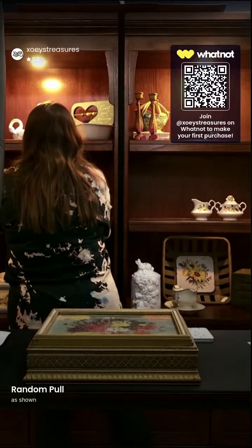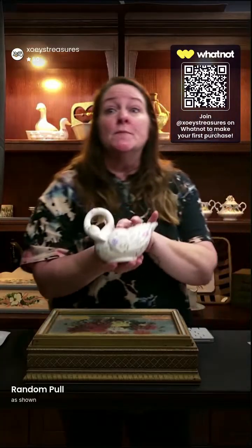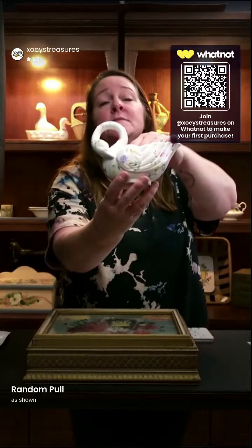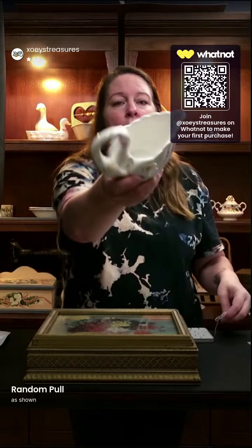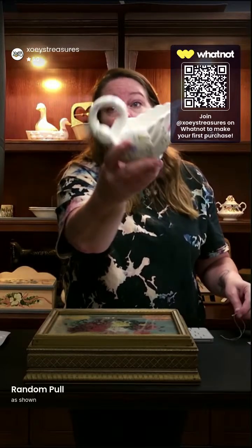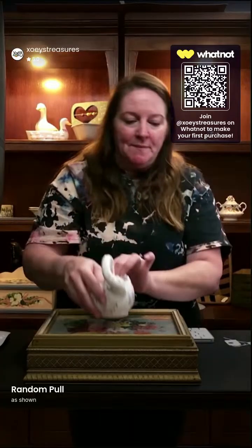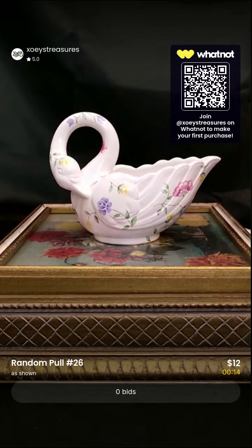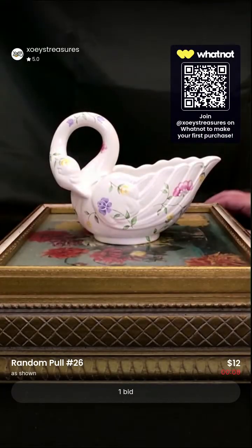Let's see what else. Oh, that was loud. Let's see what else we have. Look at this. This is the 3rd piece to that chintz pattern, and it is just stinking cute. I'm saying it's a swan because it has a big old neck twisted around. Got my little tag in here. It would make a great little planter or an open sugar bowl or a trinket dish. This is adorable. This is Johnson Brothers chintz pattern. And that is up and going, mint condition, about 5.5 inches tall, about 6 inches wide.